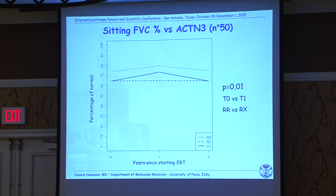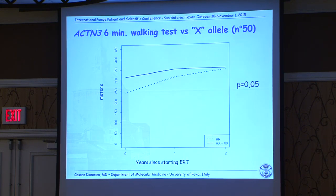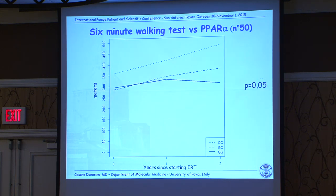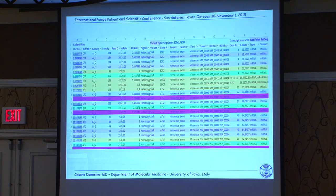So we tried to use the same data on the polymorphism in relation with some other clinical parameters. And very quickly in these slides, we found something, but again, the results were not so good because only small differences were seen, maybe also because the number of patients is smaller. You see 6 minute walking test and ACT entry differences between RR and the other genotypes. And another gene was investigated, which is again relevant in muscular performance and fiber type, and here we had some better results in the 6 minute walking test.